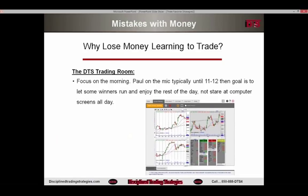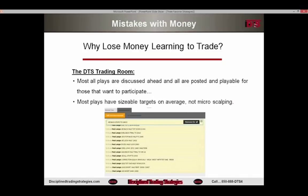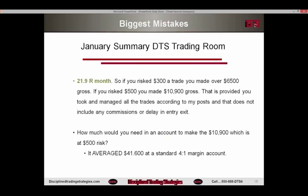I have some charts up, you're following along. Here are the posts that go in there ahead of time, so you can play along if you want to. Again, they're discussed ahead of time. They're always on reasonably playable stocks.